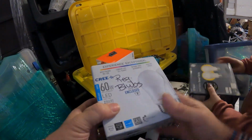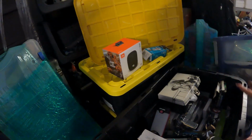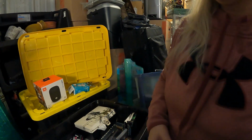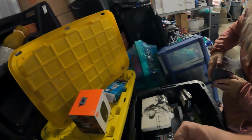Regular bulbs? Oh, okay. Yeah, that's the bulb, though. There's just one. They look like the right ones, but they say regular bulbs, I guess. I'll just put them in the dollar or something. They probably swapped their bulbs out or something. They wrote on here, so I don't know.